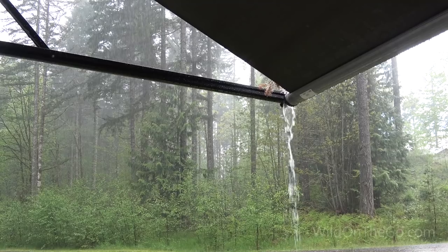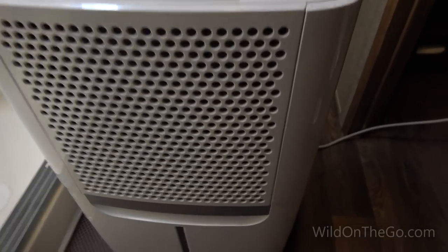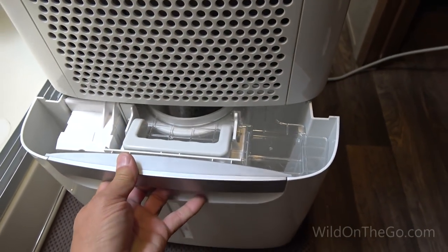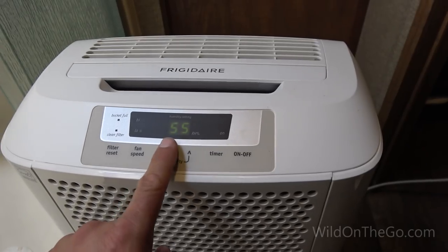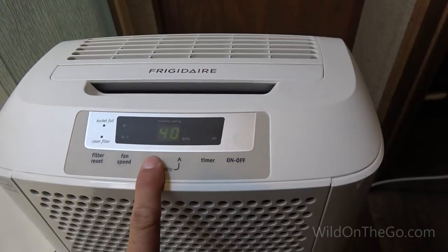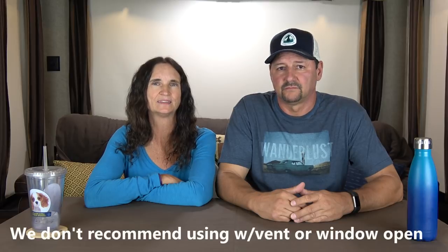Because we visit areas with high humidity, we've invested in a dehumidifier. We have a rather large one. It has a reservoir that we can have it automatically shut off when it's full, or we can attach a hose to the back of it and run it continuously and have it drain into the shower. It's relatively quiet, and it has a timer, and it also has a humidity sensor that we can set it to whatever humidity level we want in the RV, and it'll run until it gets to that level and then shut off by itself. Yeah, it works very well, and we've been very happy with it.